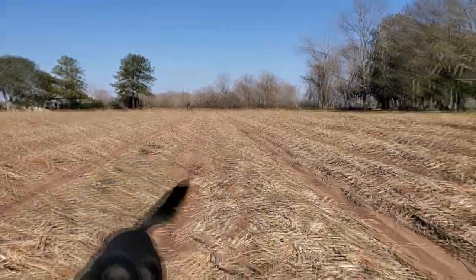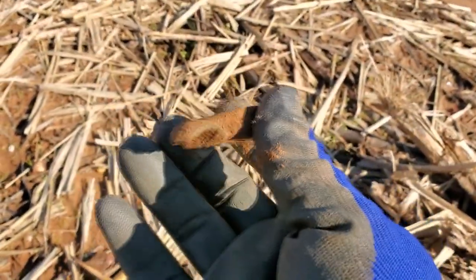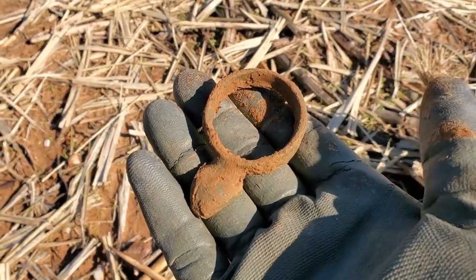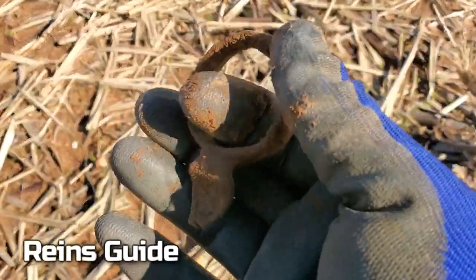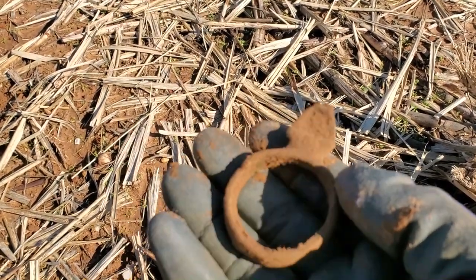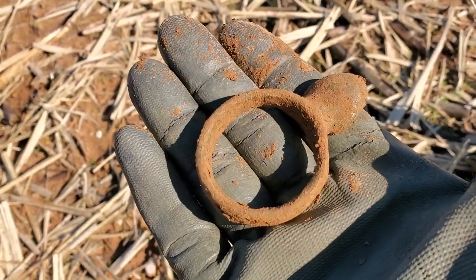Nugget's up there, Benjamin's behind me. Getting a 31 signal, and this is my first really good target of the day. Nugget got a bullet, and Bayou Digs got an Indian head and a war nickel. And I just dug up a nice, looks like a range guide. No, I'm not throwing it, Max. Get back, get back. So, first good find for me. I like these relics, so let's keep on going.